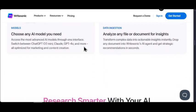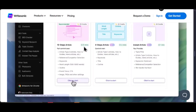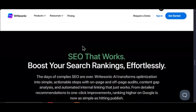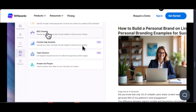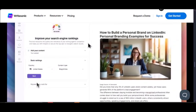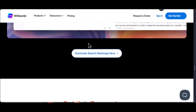Its key features include AI article and blog writing, paraphrasing tool and text expander or summarizer, so if you want to expand or summarize. It has copywriting tools, SEO tools, it has social media tools, Chatsonic, which is an AI chat assistant designed for marketing tasks, capable of real-time data analysis, content generation, and integration with marketing tools. It also has Botsonic, a no-code AI chatbot builder for creating custom chatbots for websites.